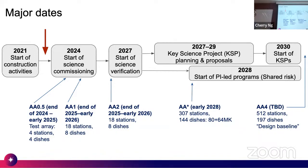Then it will be AA1, which just has more stuff. But important to remember is AA2, because AA2 coincides with the science verification. So if you have some data from science verification, it will have the AA2 configuration. Then the next most important one is AA*, because this configuration is what we will have for all the projects. The PI-led and the KSP will use data from AA*, which has almost all the station dishes, as well as all the MeerKAT dishes incorporated.